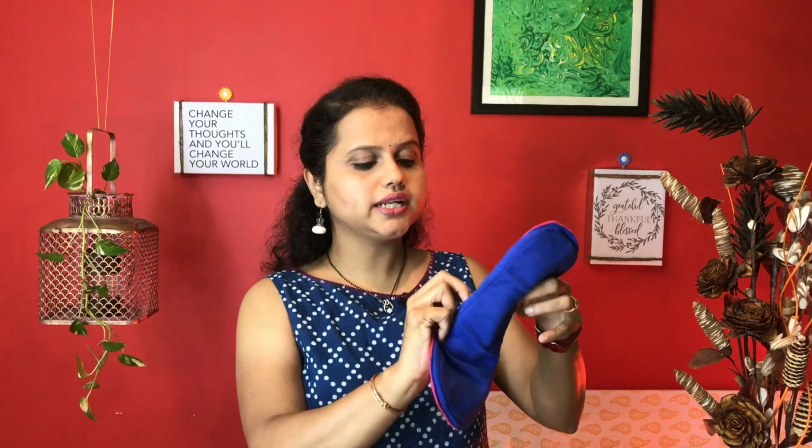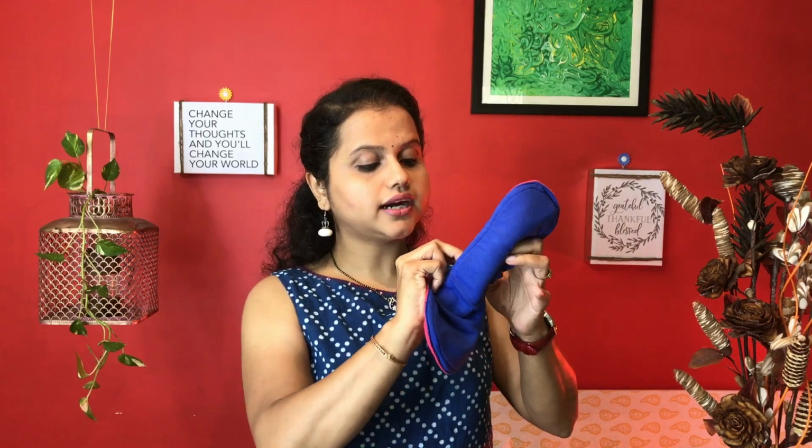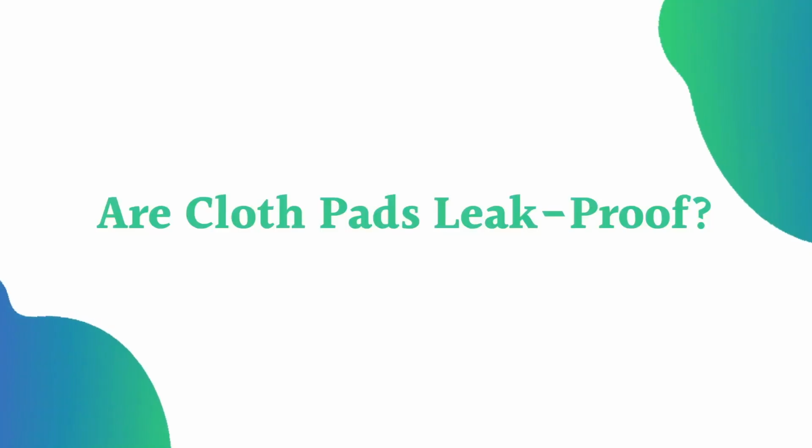You use a cloth pad just like you would use a disposable sanitary pad. You need to change it every 4 to 6 hours, or depending on your flow, just to maintain hygiene. Unlike a disposable pad which comes with a sticky tape at the bottom which can stick to your panties, a cloth pad comes with these buttons which will fit snugly around your panties, and this prevents it from moving.